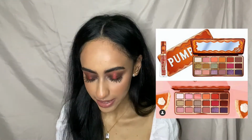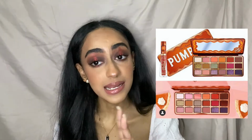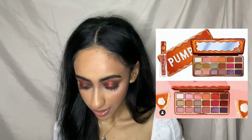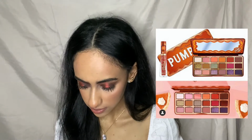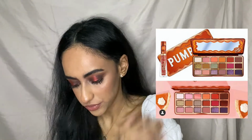But if you like the colors, it's available now, so it's $70. Oh, it's gonna be in a set. Actually, the eyeshadow and the lipstick are gonna be together, and it's gonna be $70 if you are interested in it. And it's only gonna be on HSN. I don't know what that is, but yeah, I don't like it, it's not for me.